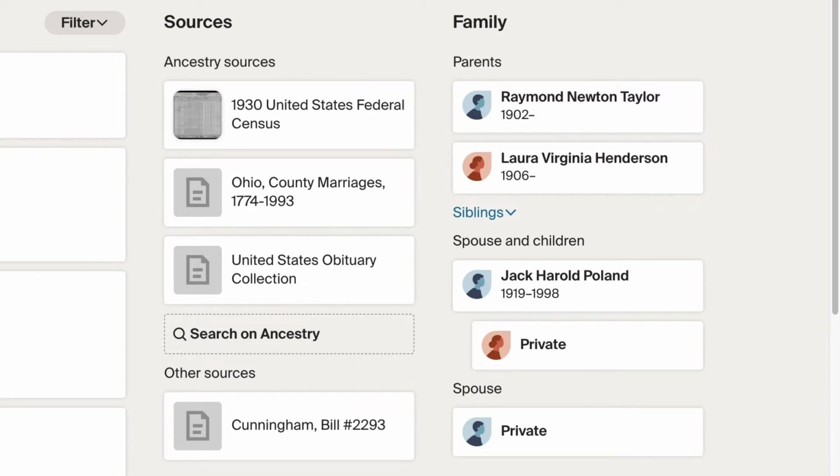According to this tree, Betty was married once before she wed Richard Stout. Her first husband was Jack Harold Poland. Since Jack's date of death is listed as 1998, we learn that Betty was divorced and not widowed. This information explains why Poland was included on her marriage certificate to Richard. Betty and Jack Poland had one daughter, whose name is not available.